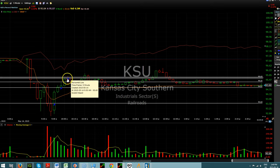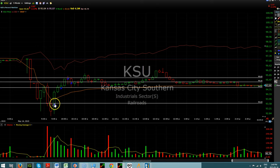That's plus $2.01 from my entry. And then I took out the balance right here at 95.32, so not quite $2 on that second part. So that worked out extremely well.